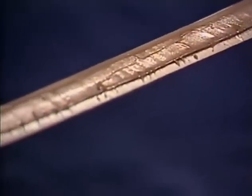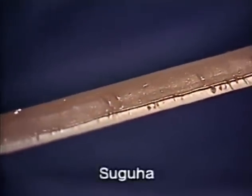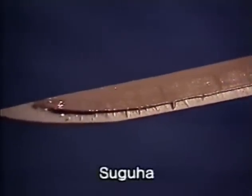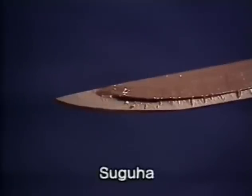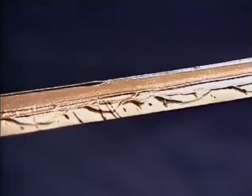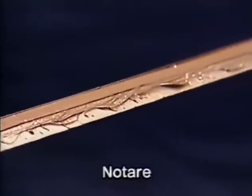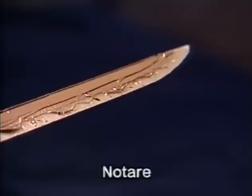Exactly how the hammon is created is still something of a mystery, however. This is a pattern for a relatively straight hamon, called suguha in Japanese. This hamon is known as the notare pattern, and is famously attributed to the master swordsmith Kanemitsu Bizen. Its slightly irregular patterning gives it a peculiar beauty all of its own.